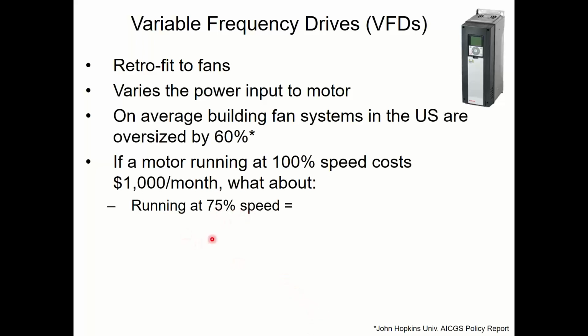Or if I asked the same question to one of my kids or to my spouse, they would likely say, well, if $1,000 is 100%, I'm going to expect to see 750. Okay, a bunch of you typed 750, and that's the answer I was looking for, because that would be the logical thing. You drop it 25%, you're going to drop it 25% of the dollars. That would be the logical thing, but that's actually not going to be the case.